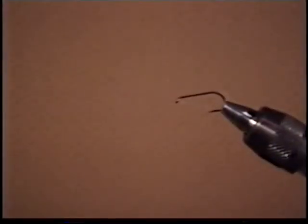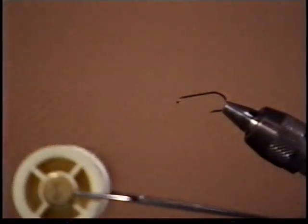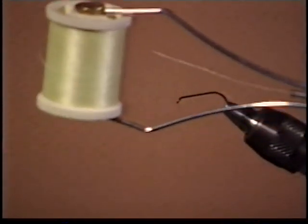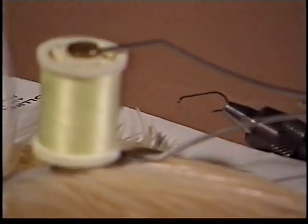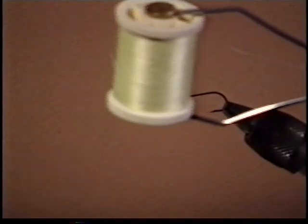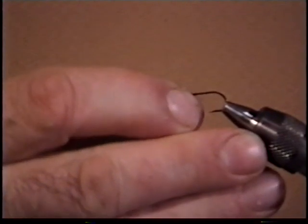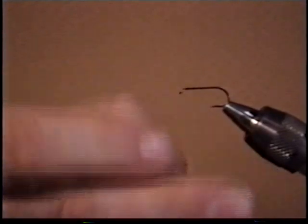Let's get this back here a little ways where I can work. Now, the thread I'm using today is a light colored thread. Nothing fancy, I just try to match the thread to the hackle. Match the thread to the hackle the best you can, and it should look just fine. My hook isn't in here straight, so I'm going to straighten that. The hook should be horizontal, nice and straight, and that way your thread doesn't come off while you're tying.